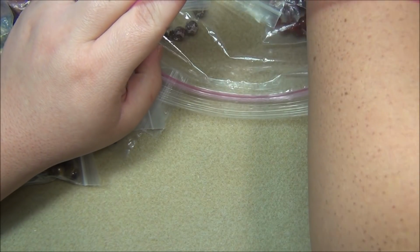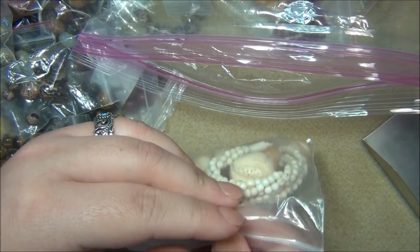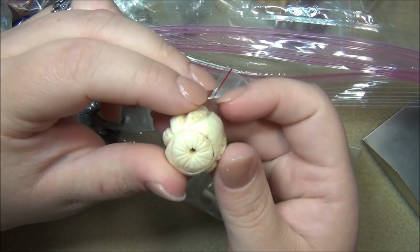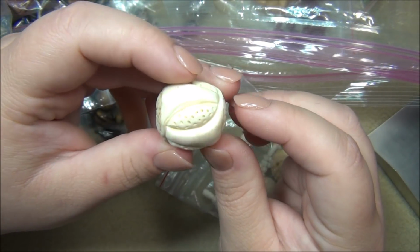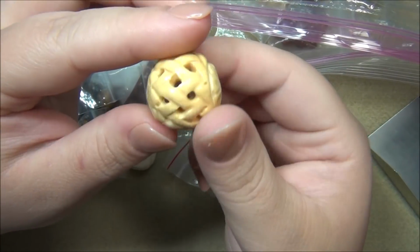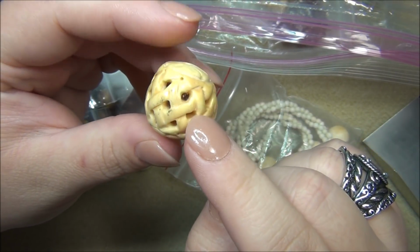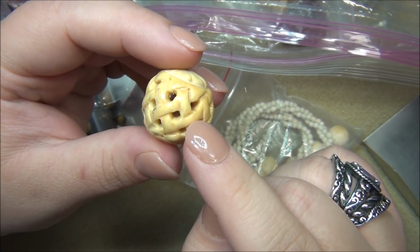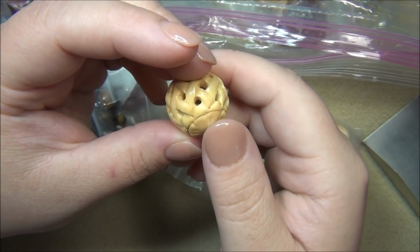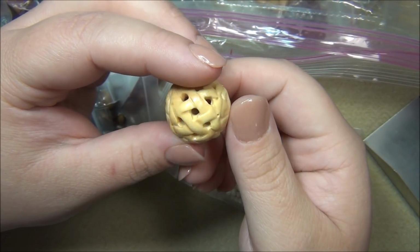And there's more. Let's jump to this real quick. This here is bone, which I thought I had all in one bag, but I guess not. This here is carved. I gotta research this one. I found it online a couple nights ago, and the seller was selling two of these beads, this same exact bead, for $150. They said the name of what this bead is called. It looked exactly like this one, but I gotta go back and research.